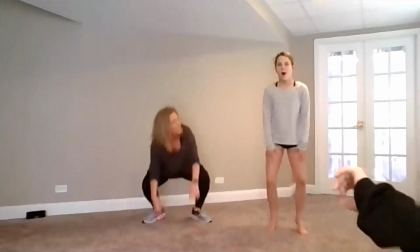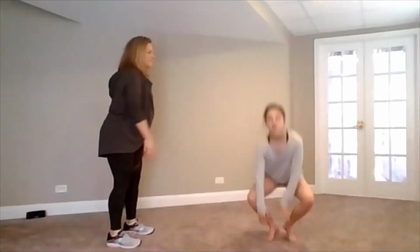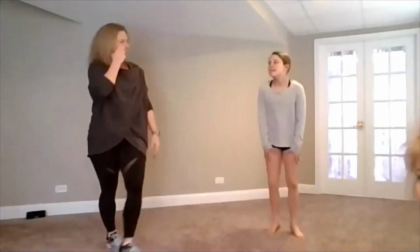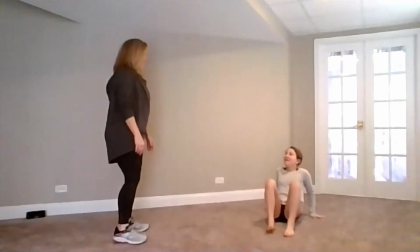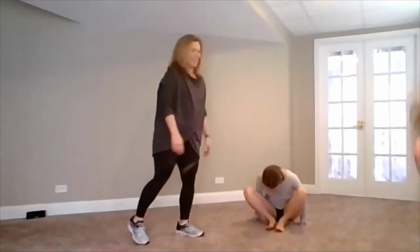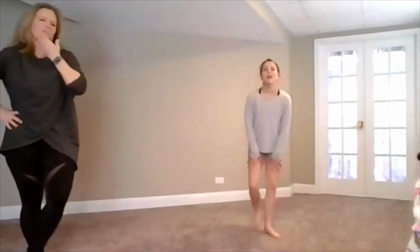Up and all the way down. You can move forward and back if you've got the room. Come right back down. Right back down. Good. One big motion. Good. Yeah, deep bow. Keep going, froggy. Keep going, frog. Okay, so we have some fun facts about frogs.